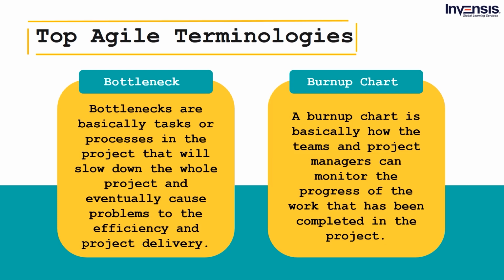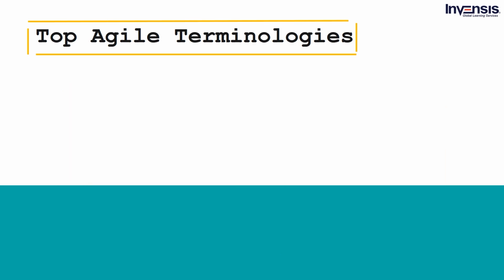Burndown Chart. A Burndown Chart is basically how the teams and project managers can monitor the progress of the work that has been completed in the project. The main focus on the Burndown Chart is how much work has been completed and the total amount of work in the project. With visual representations, it becomes easier to manage and monitor the project's progress.